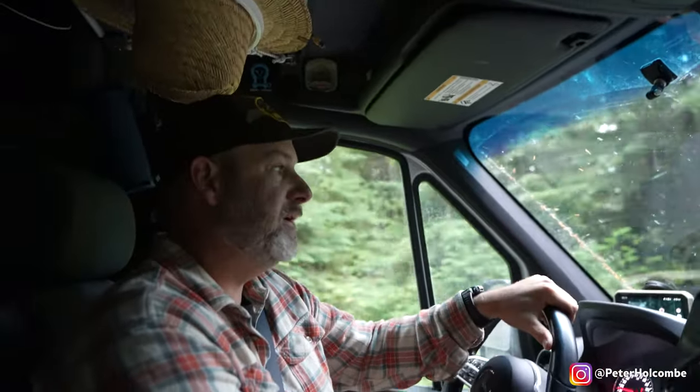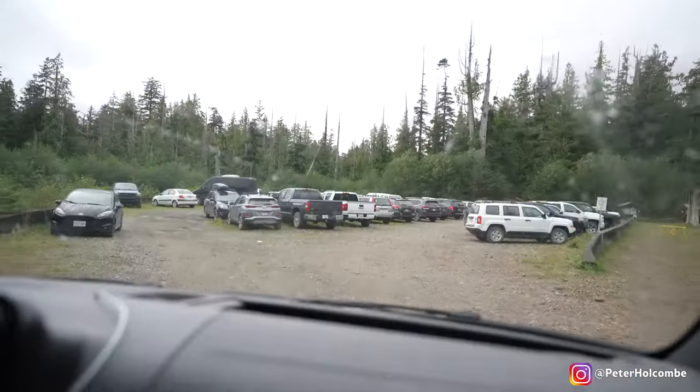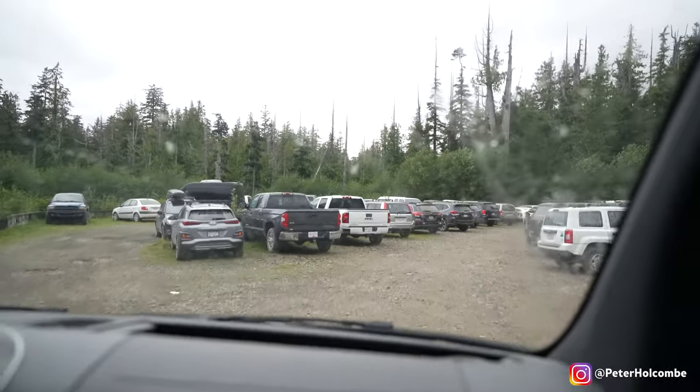Campground. This has been a really nice place to stay. We talked to a local yesterday and he said a lot of people come in here for the day and don't camp. There are a lot of cars here for 8 in the morning.